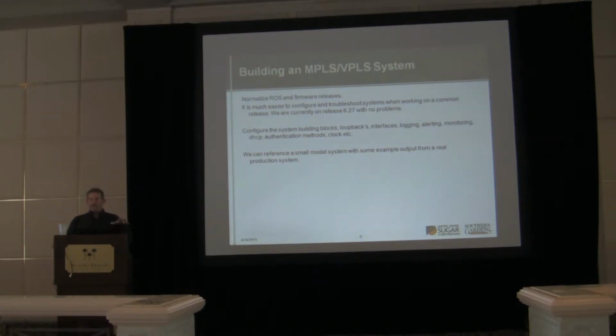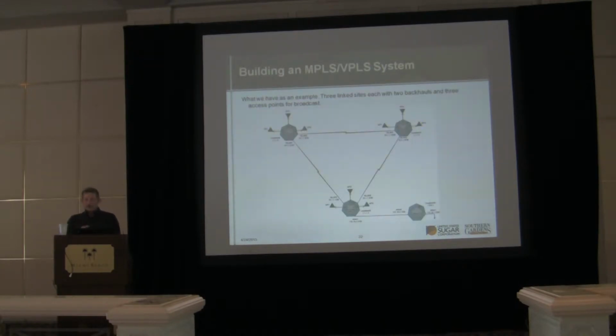And I'm going to reference a little model system here. It's just tiny, but I'm also going to show you a little bit of output from our actual production system as we go along. I threw this together, and I was going to use Visio, but I said, nah, you know what? I'm going to use the little hexagons and pentagons and things like that instead of the router symbol.